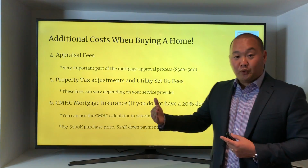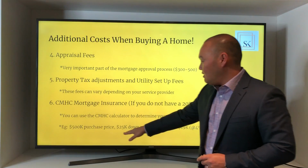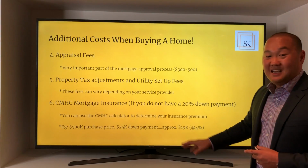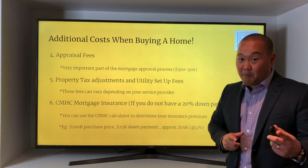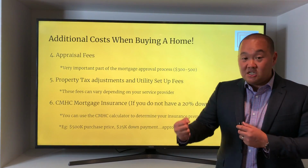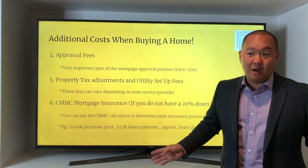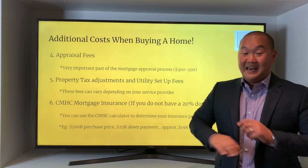So on the original purchase price of $500,000, if I do not have my 20% down payment, but I have a $25,000 down payment, my mortgage insurance premium is roughly going to be an additional $19,000. So that's something you've got to pay attention to. In my previous episode, I talked about really trying to get as much of a down payment as possible. Does that mean, hey, Steve, I don't have 20% down, there's no way I can get a property? Absolutely not. If you have 5%, that's still better than nothing.